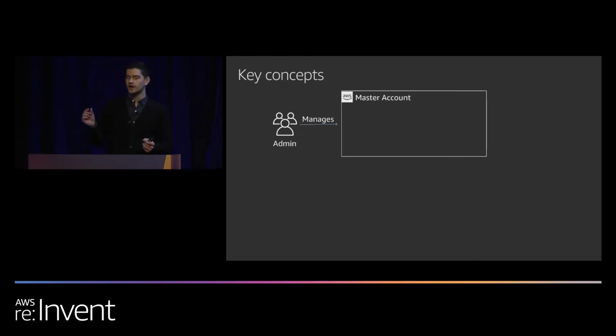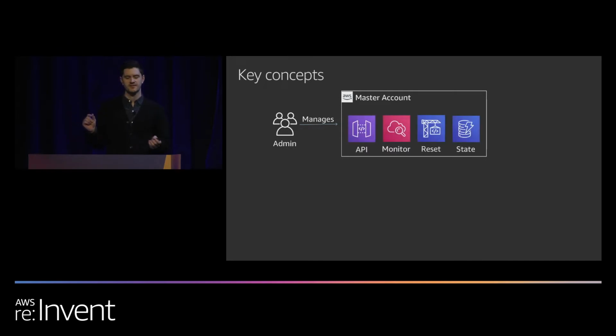And you need one cloud account that's going to be your master account. That account is going to have in it things like an API, so that you can make requests against DICE. It's going to have a bunch of CloudWatch monitors and events, and those things are going to kick off various lifecycle methods within the ecosystem.